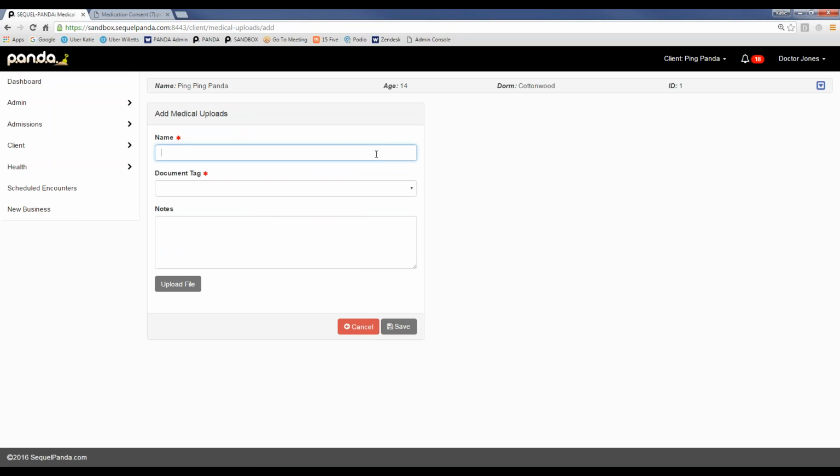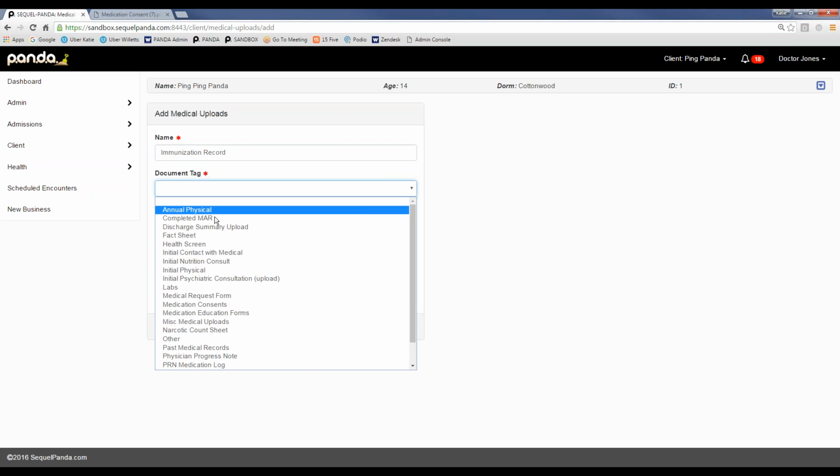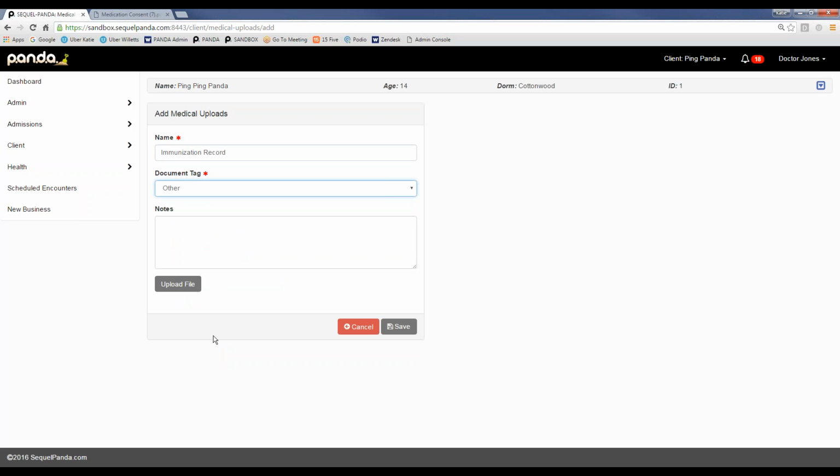Let's say I wanted to add, I'm just going to do immunization record again. There's certain things that get stuck in my head and I can't think beyond them. Immunization record, I know that's not listed in our document tag, so I'm just going to choose other. The good thing about this information is both the name and the document tag are going to appear on the main screen. So if you wanted to say immunization record from Dr. Smith, you could even put the date you received it, 6/1/2016. Be as detailed as you want with that documentation.